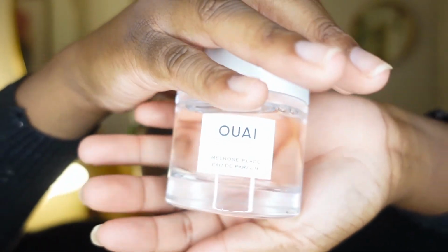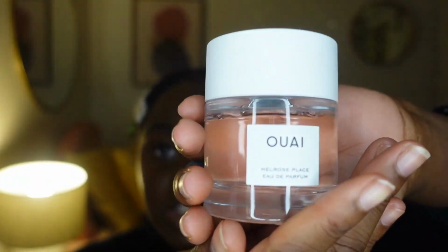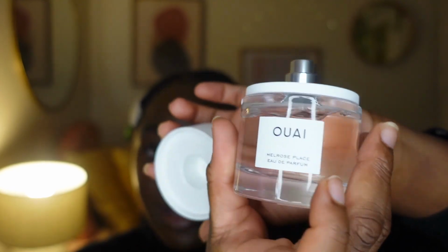So the packaging is so cute. It just has a very minimal, simple packaging. It's just so nice. I love how this smells.